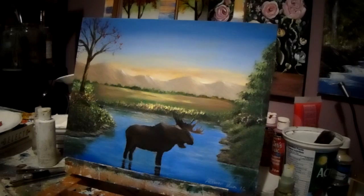So I'll put those away and we'll do the painting that I'm going to teach you today, and get you started. Nice moose painting. So here's the painting again. Have a look at it. Take a picture of it if you got to, so you can use it for a reference.